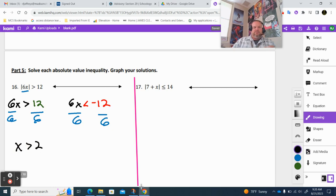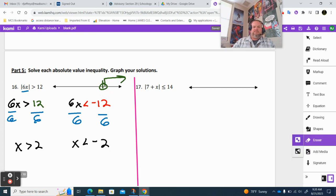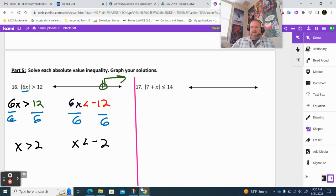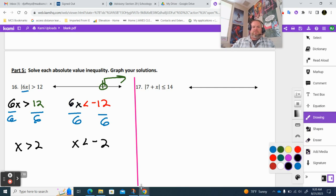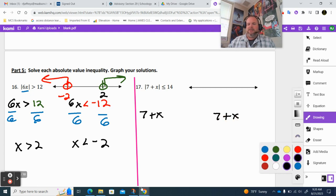So x is greater than 2, x is less than negative 2. All right, so there's 6 open this way, and, oh, not 6. That should be 2. And then this is negative 2. Open that way. All right. 17. Yes. Welcome. So the original. Here we have the evil twin.